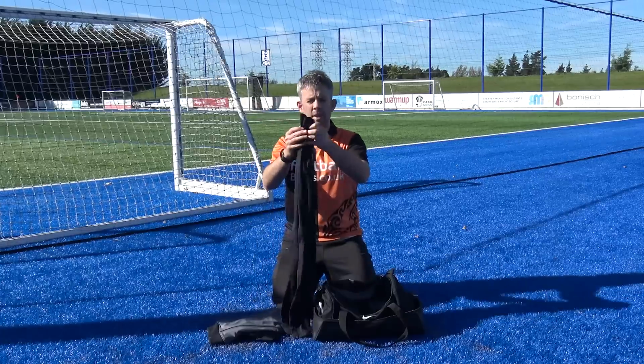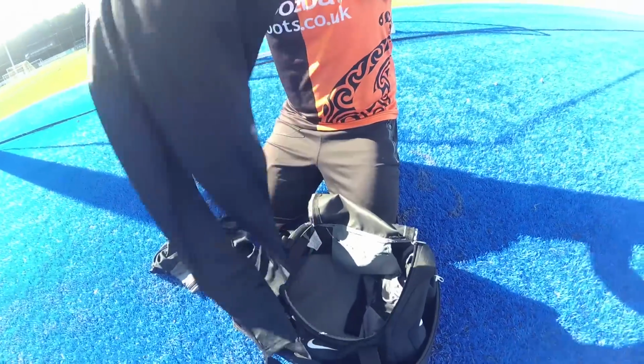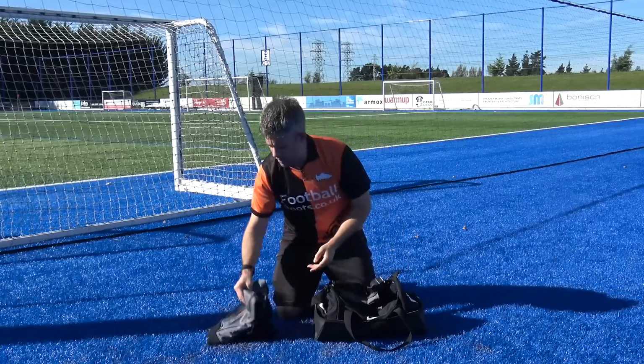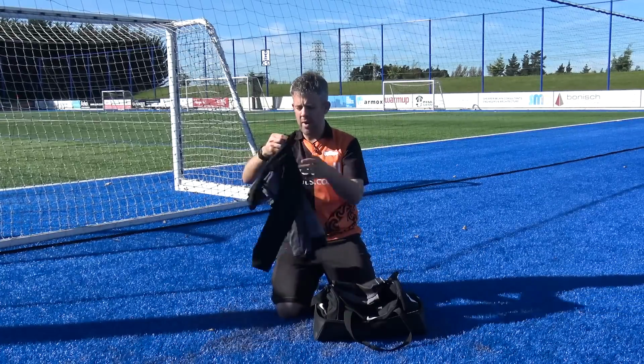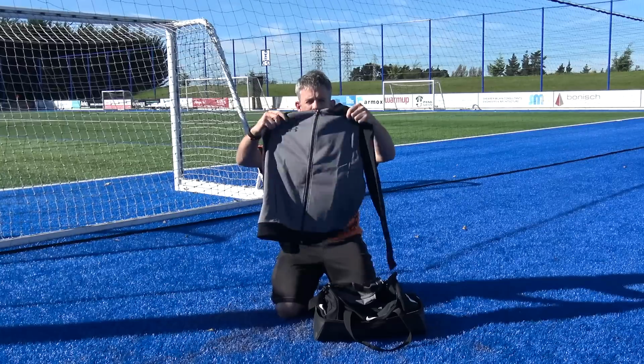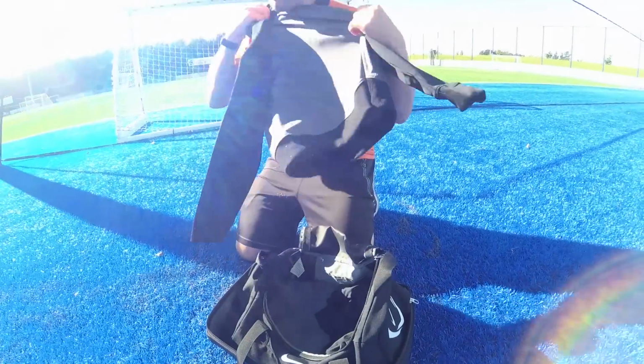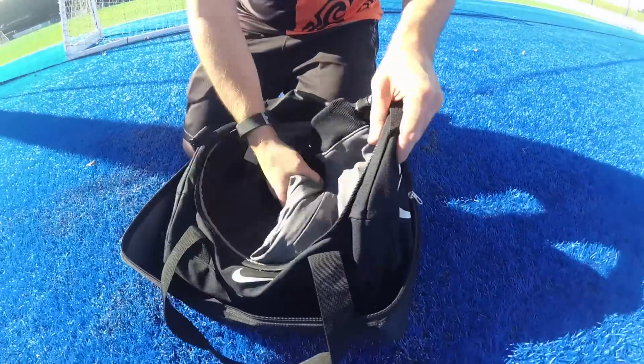Also some trousers, just to keep your legs warm. Protect yourself from injury before and after the game. Just keep yourself warm in all conditions. And obviously a jacket as well, depending on the weather. This might just be enough to keep you warm on the sidelines. Otherwise, you might want to get something a bit thicker for colder temperatures. Obviously not the case today.